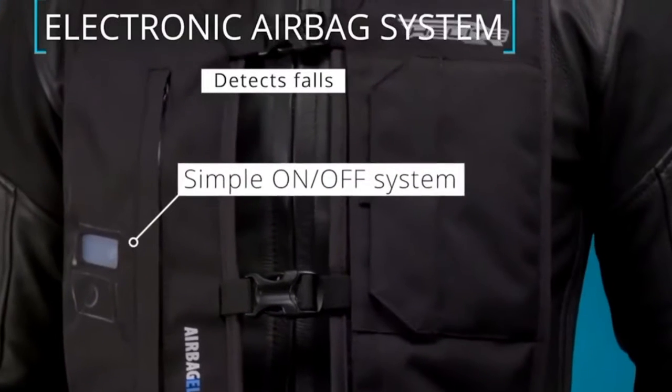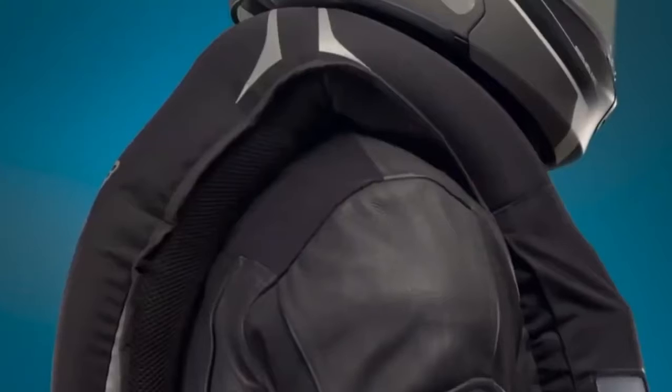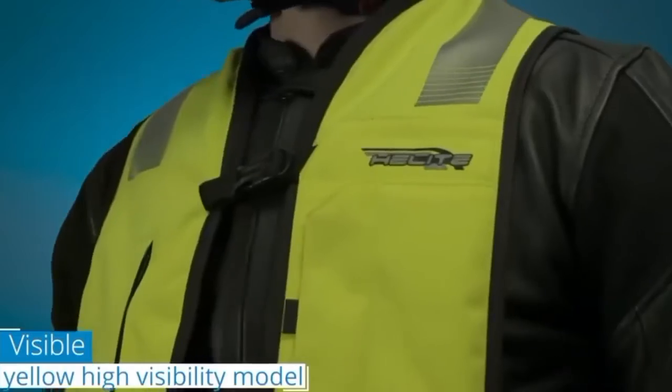It comes in mechanical and electronic versions, and either way has the largest volume on the market, from 1,037 to 1,709 cubic inches, and of course, they are reusable. You only need to change the CO2 cartridge.